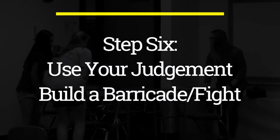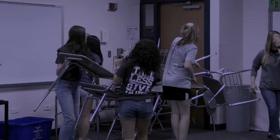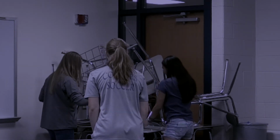Step 6. Use your judgment. Be prepared to blockade the door if needed, and be prepared to fend off anyone from penetrating the room. There may be a need to blockade the door. There are many ways to do this.